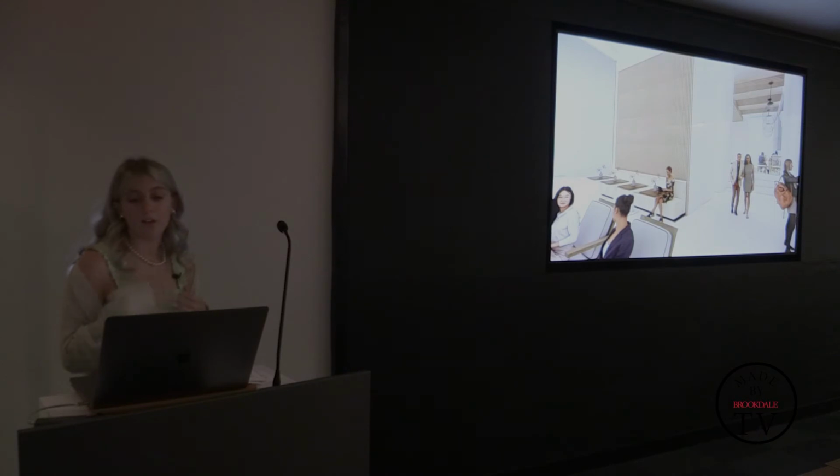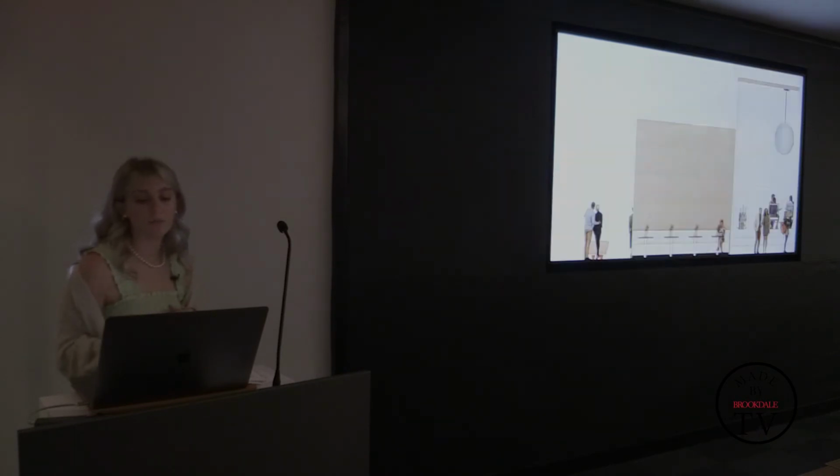And then here is another perspective of the lounges. And then here is an elevation of that same exact lounge. Like I said, I really wanted to keep it as open as possible because I felt like that's what Scandinavian design is. It's very minimal and very light.